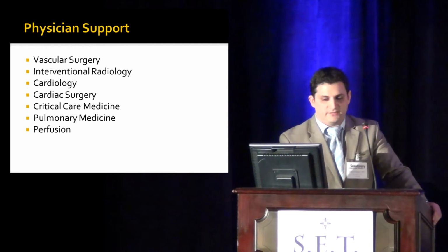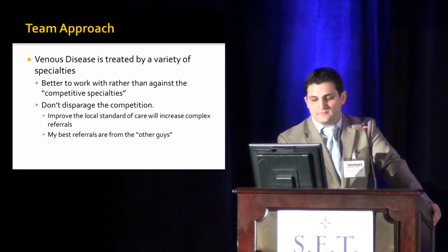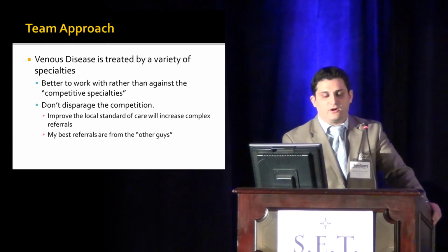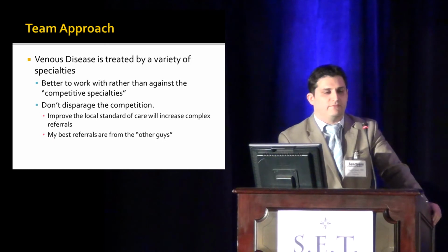Get physician support, get some buy-in. Make it a team-based approach. It's better to work with rather than against your competitive specialists. And don't disparage the competition. My hospital, the biggest referral center in Hampton Roads, is 455 beds. It is a tiny little level 1 trauma center, which means all the other small hospitals around me aren't all that small, and there are plenty of certified radiologists, cardiologists, vascular surgeons doing some of this.